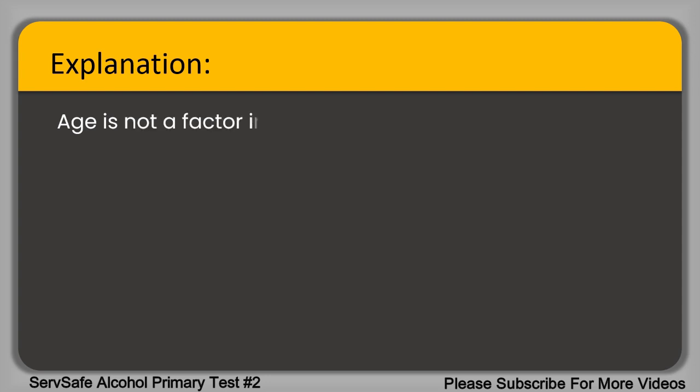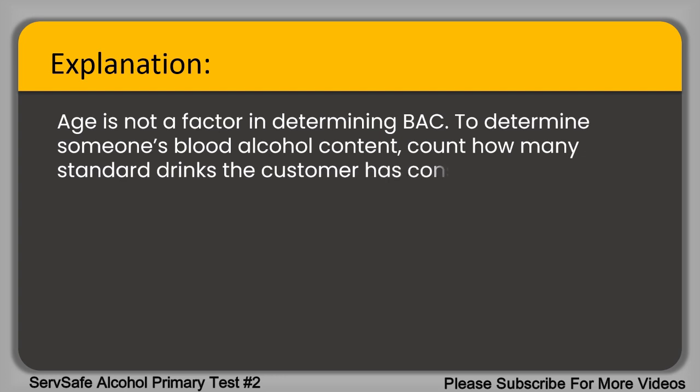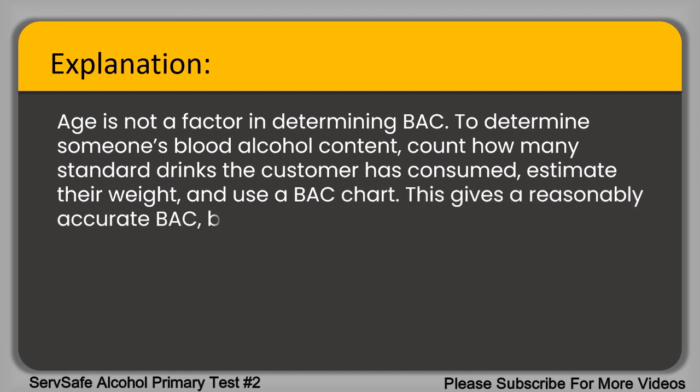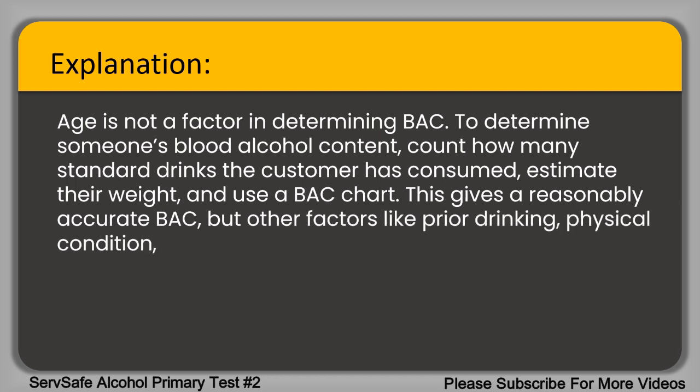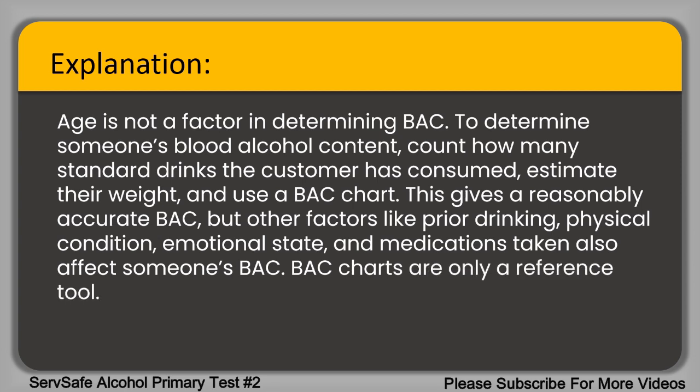Age is not a factor in determining BAC. To determine someone's blood alcohol content, count how many standard drinks the customer has consumed, estimate their weight, and use a BAC chart. This gives a reasonably accurate BAC, but other factors like prior drinking, physical condition, emotional state, and medications taken also affect someone's BAC. BAC charts are only a reference tool.